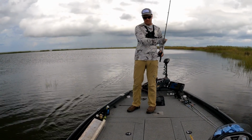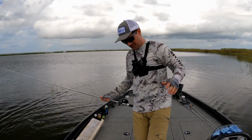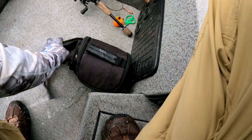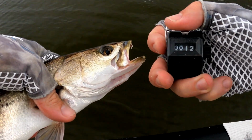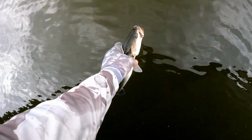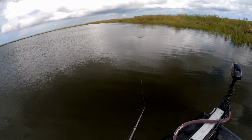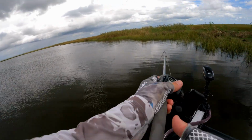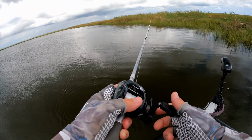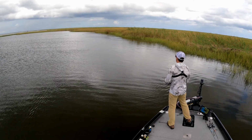Nice. Not a stud, not a hammer, but I am happy to catch it. Bam. This is speckled trout number 12. All right, bud, back in the water you go. I absolutely love picking apart and covering water with this topwater, with this whole rod and reel combo, because it can just cast a country mile, just cuts through the wind, and when something hits it, it's freaking awesome.